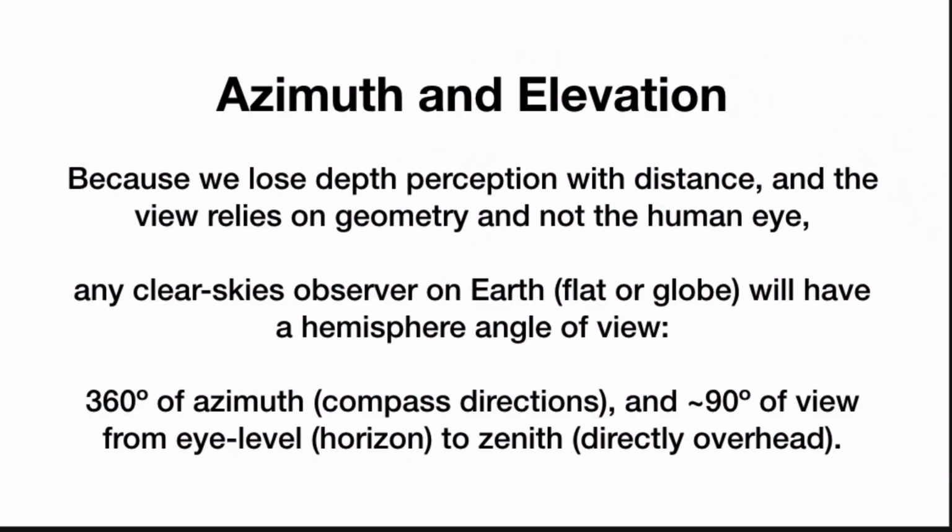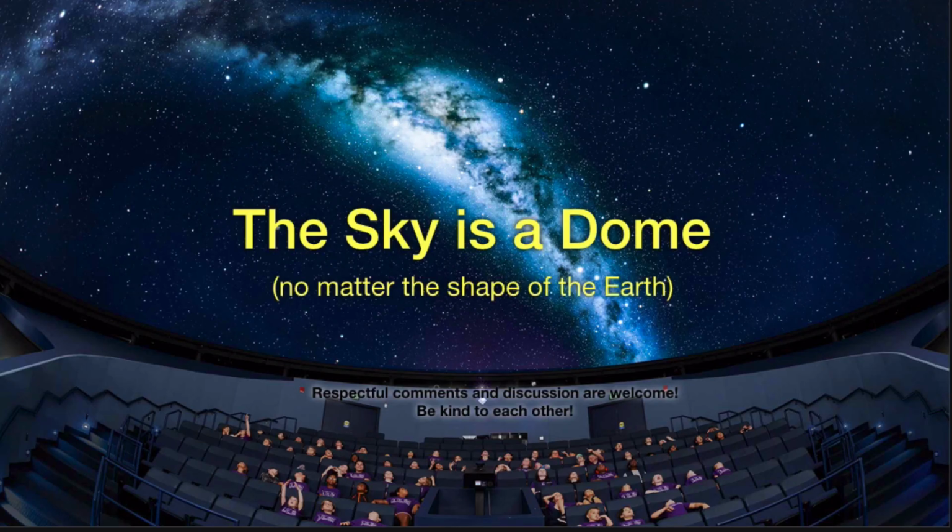So again, because we lose depth perception with distance, and the view relies on geometry and not the human eye, any clear skies observer on Earth, whether the Earth is flat or whether it's a globe, will have a hemisphere angle of view. And what do we mean by hemisphere? 360 degrees of azimuth, those are your compass directions, and a 90-degree field of view or angle of view from eye level, or the horizon, all the way up through zenith directly overhead. So in conclusion, the sky is a dome, no matter the shape of the Earth.